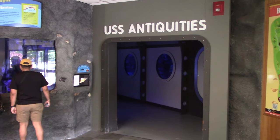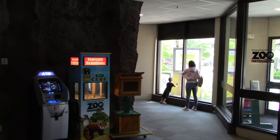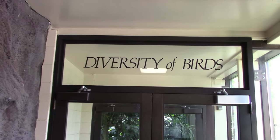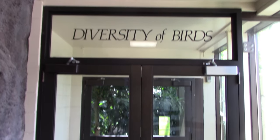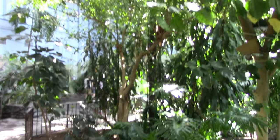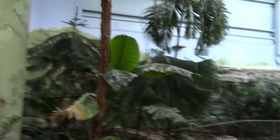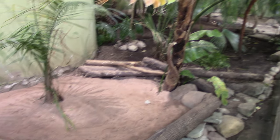All right. So cool thing about this area is the entrance is here, and the exit is just to the right. So you come right back out. So just to the right of the exit for the first area, you got diversity of birds. This is still inside the main entry building. Looks like we got a free flight aviary in here. There are lots of chirpies going on. There's habitat here with all the sand.